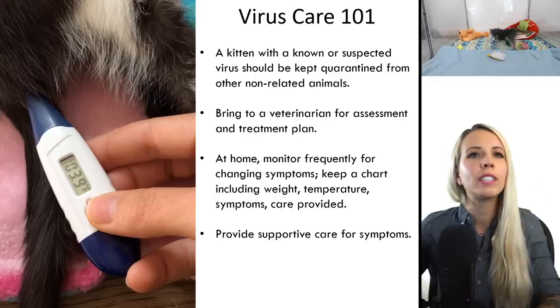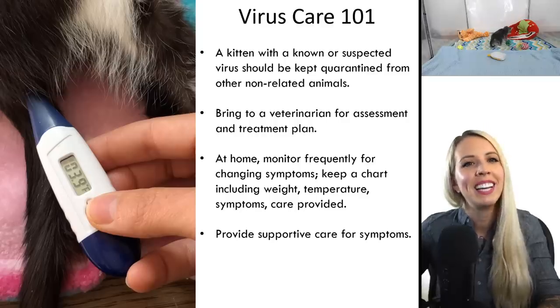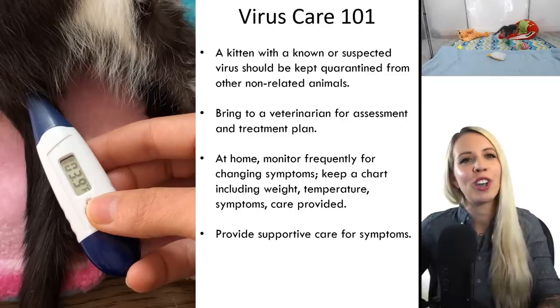Her little spinach has gauze sticking out of her side. I'm going to have to wrap her up after this. Man, she's got a lot going on. Okay.